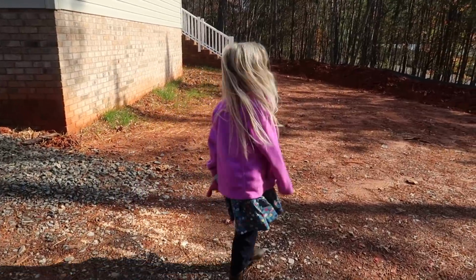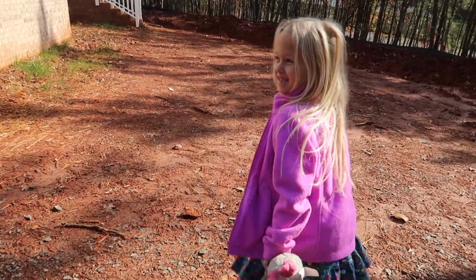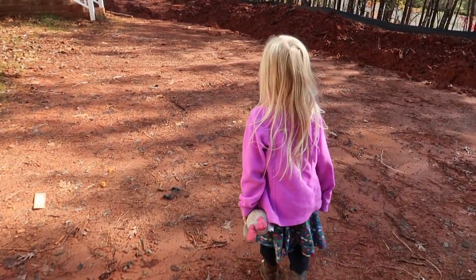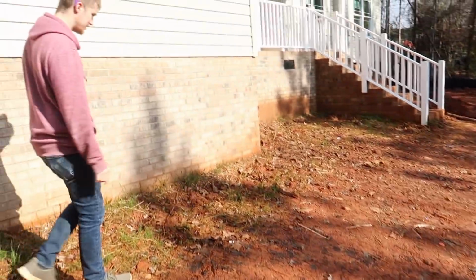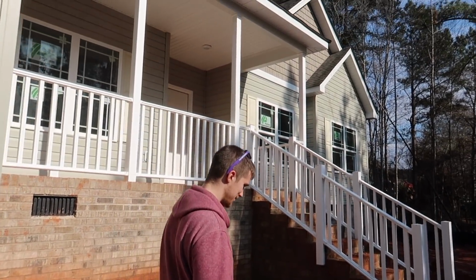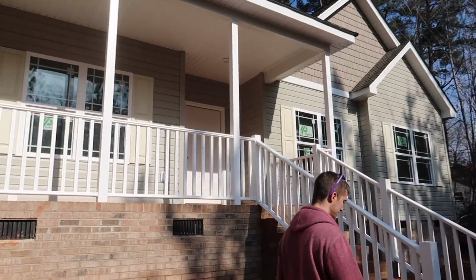Rebby, where are we? Our new house. No, a house that's going to be similar to ours, right? Oh, we got some big updates, don't we, honey? Oh, yes. This house is looking a lot bigger.